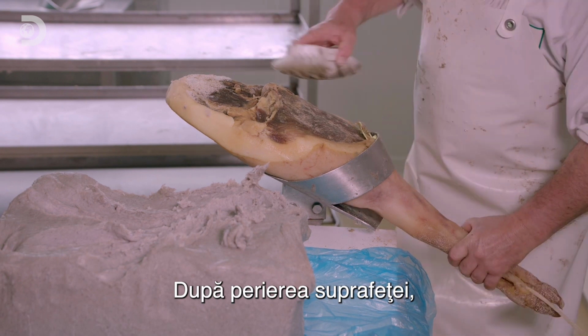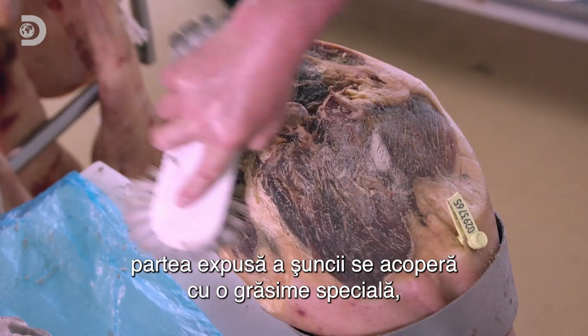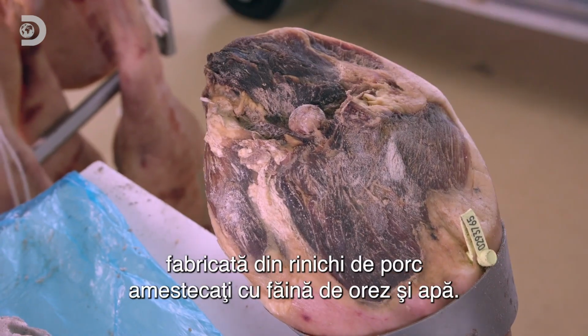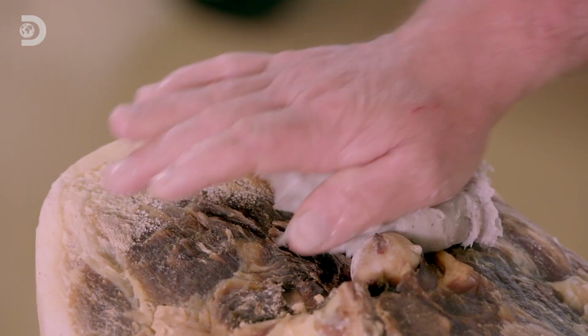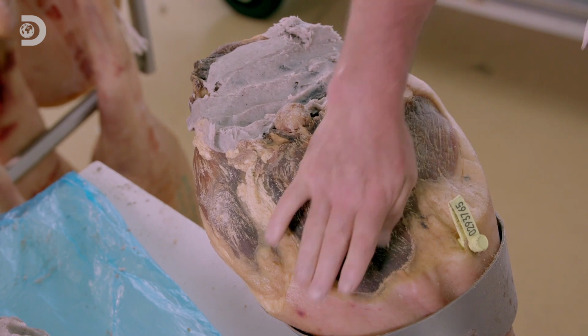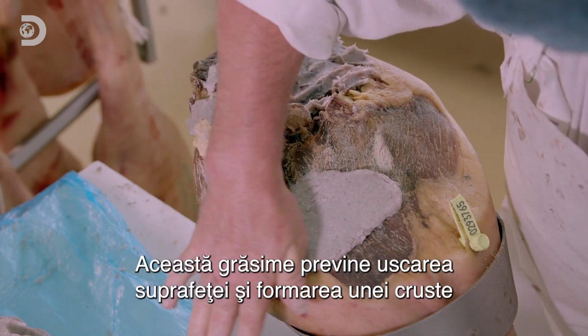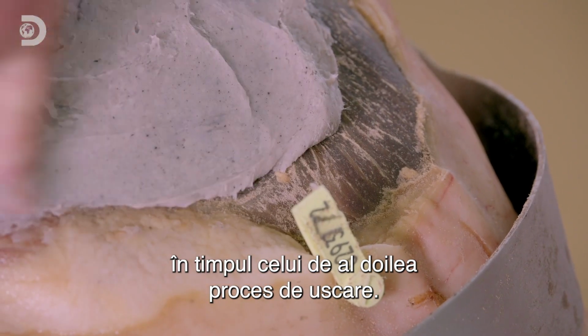After the surface is brushed, the exposed part of the ham is then coated with a special grease that the factory has made out of pig's kidney, rice flour and water. This grease prevents the surface from drying out and crusting during the second dry curing process.